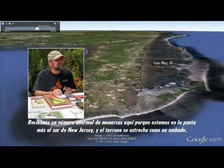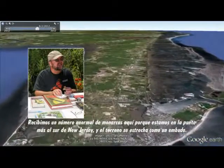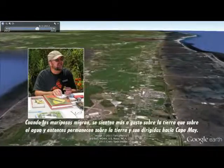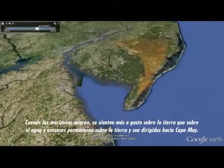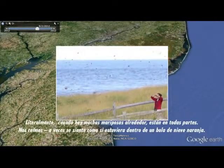We get an abnormal number of monarchs here because we're the very southern tip of New Jersey, and the land is literally tapering like a funnel. And as these butterflies migrate, they're much more comfortable over land than water, so they stay over land and get funneled down into Cape May proper. Literally, when there's a lot of monarchs around, they're everywhere. We laugh. Sometimes you feel like you're inside an orange snow globe.